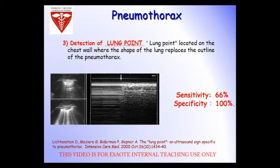So the third feature of pneumothorax is the presence of lung point. Lung point is a point located on the chest wall where the shape of the lung replaces the outline of pneumothorax. This has a sensitivity of 66%, but importantly, a specificity of 100%. If you find the lung point, you are sure that there is a pneumothorax.